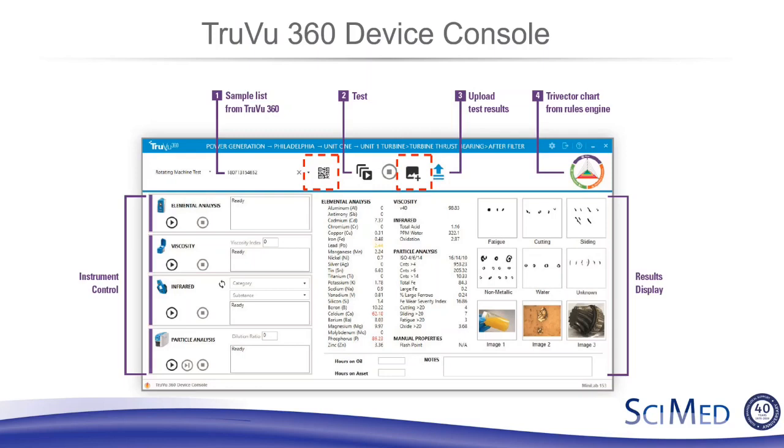So let's look in a bit more detail about the two parts of the software. So here we have a screenshot of the device console. So you'll see that you've got the elemental analysis and the little ready box, viscosity ready, infrared ready, and particle analysis ready. Just click on the little arrow button and that will guide you through the process to produce the report down here.